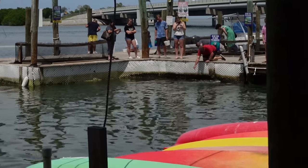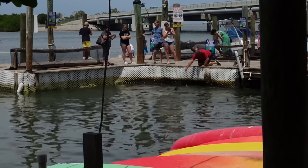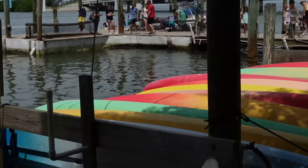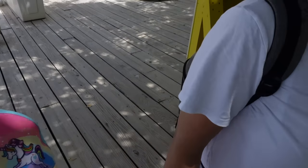See the guy with the hand? Look, he's gonna come up. Look. Over there, the guy in the red. See it? He's gonna come up. You scared? You want to do it? Yes? Okay. What if you go down there with Mommy, them? Daddy has to hold you.